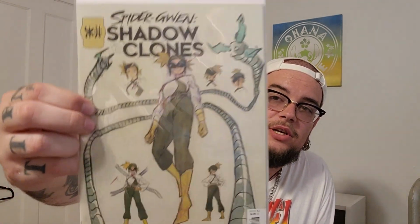That's really cool. And then we have a Spider-Gwen Shadow Clones #1. This one's kind of cool. This is like a cool little cartoon.